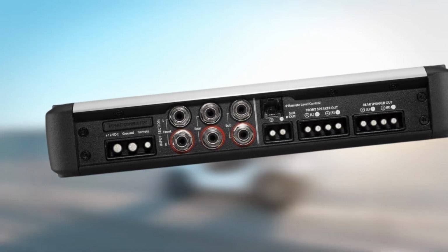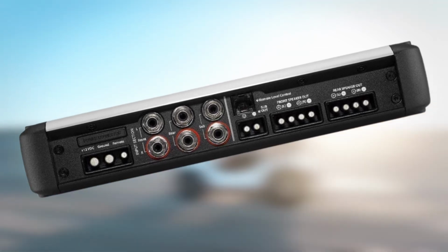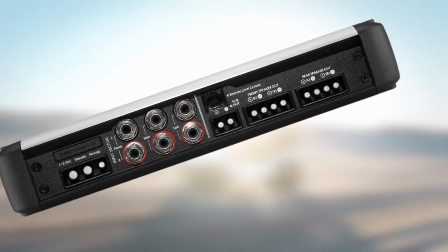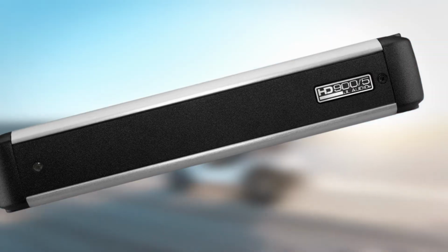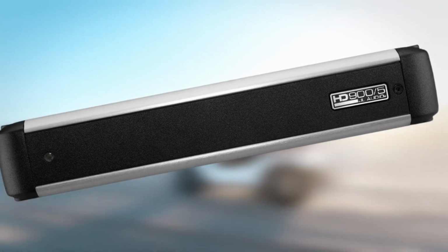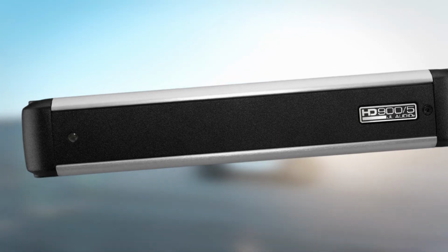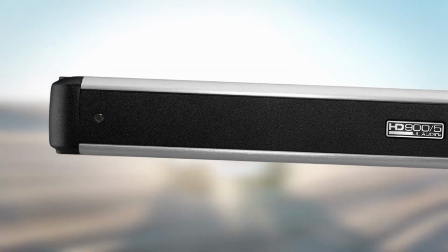Versatility is the name of the game here, with different output levels designed to match voltage and impedance. You get 100 watts RMS through 4 channels at 4 ohms, or 75 watts RMS when the impedance is lowered to 1.5 to 3 ohms. The remaining channel receives 500 watts RMS at anywhere from 1.5 to 4 ohms, so you can be assured that your subwoofer will be suitably loud.